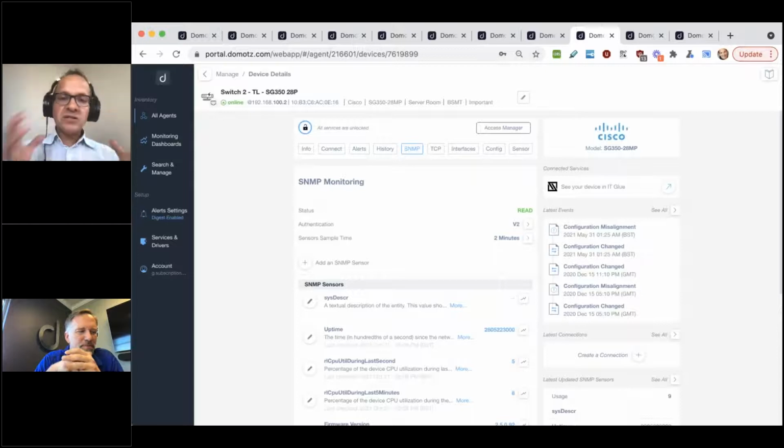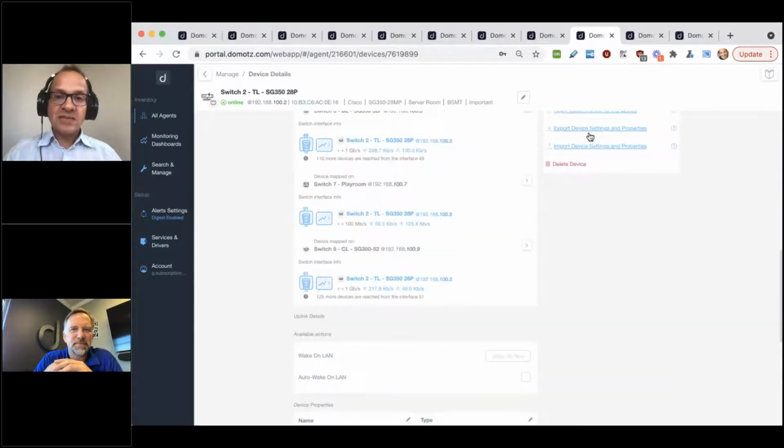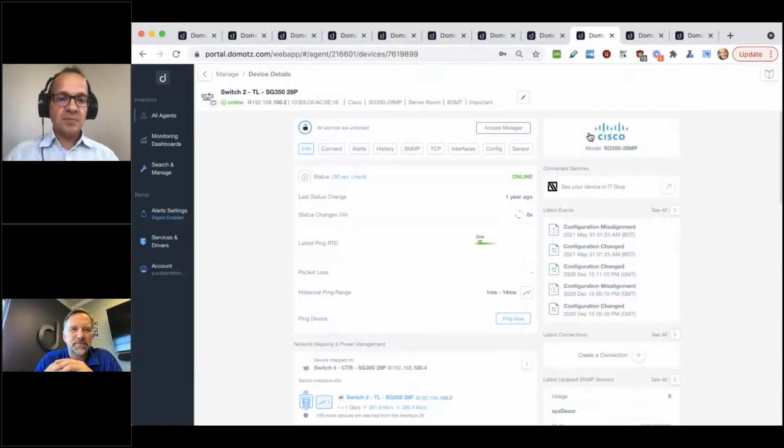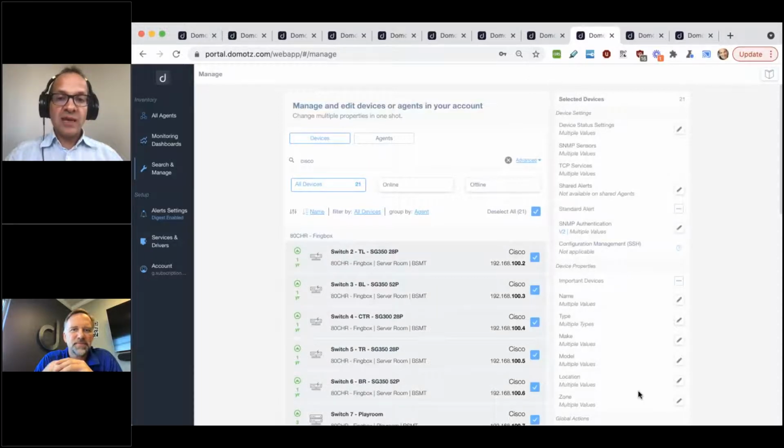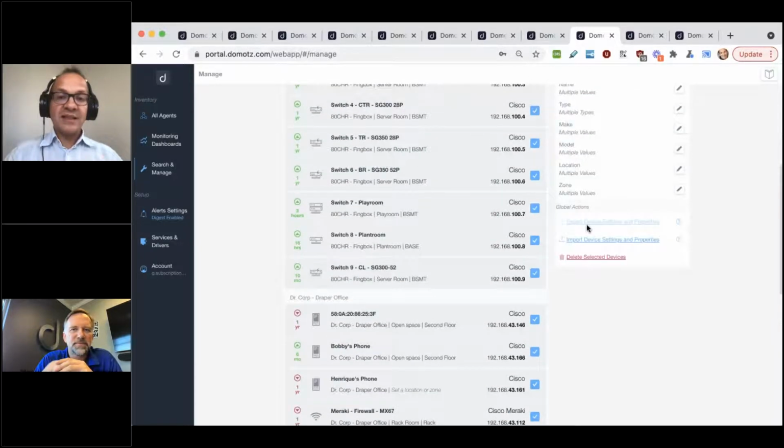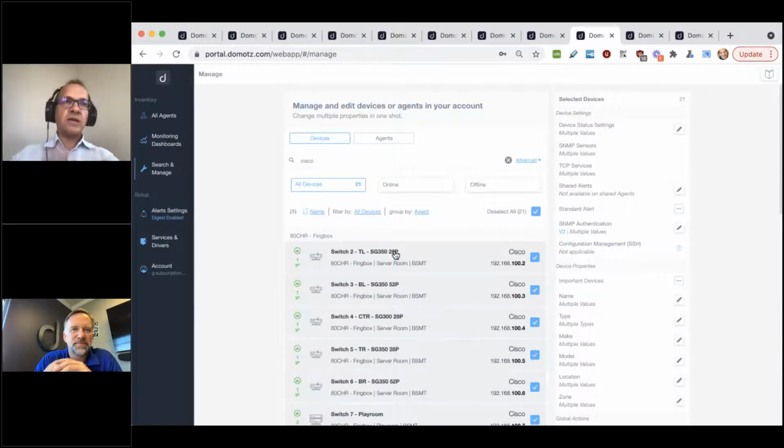But more importantly, once you have identified your set of SNMP variables, what we have added in the last 12 months is the capability of exporting this configuration in one click. So there is an export of this configuration, including the SNMP parameters, and then you import the same configuration into all the other devices through the manage capability. I can select, in this example, all my Cisco switches, and then through the import of the file that I just exported, I import back all the SNMP. But still, we recognize this is not optimal.